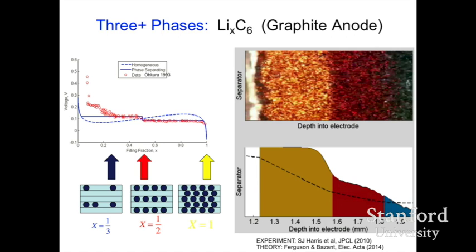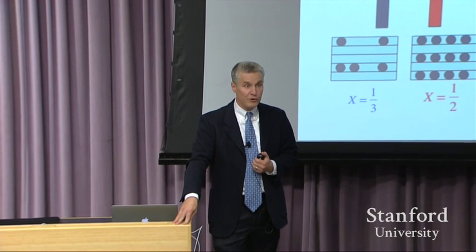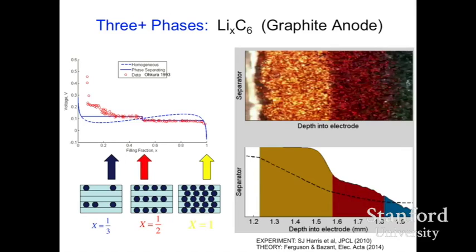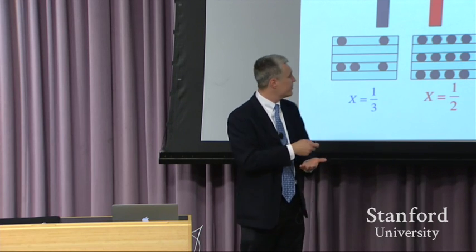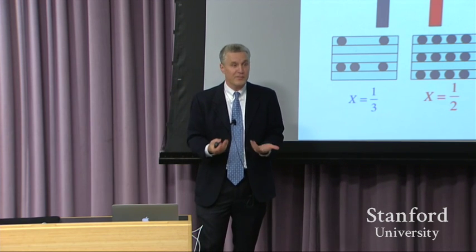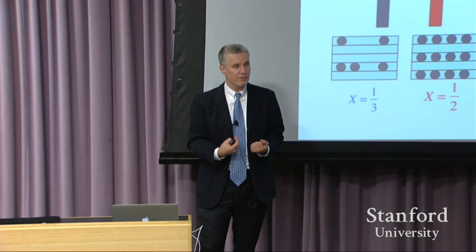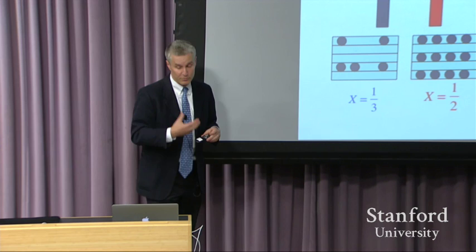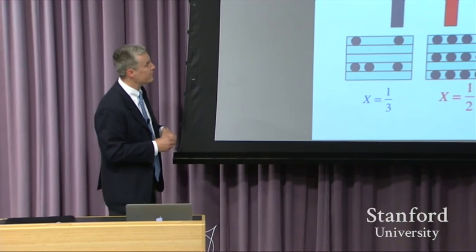And here you're going to see a movie from some beautiful experiments done by Steve Harris at the time at General Motors on an unrolled graphite commercial electrode. Basically the distances for transport are much longer than usual, but what's nice about that is you can actually see what's going on. Graphite has the property that as it intercalates lithium, each of these phases has a different optical color. So it's really nice for visualizing phase transformations. You don't need to use the fancy x-rays and things that we saw for lithium iron phosphate, where it was not so easy to see the different phases.